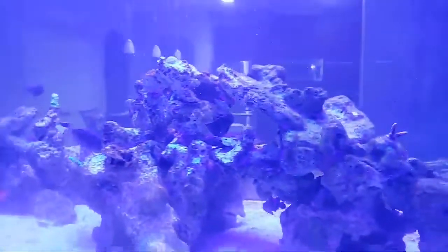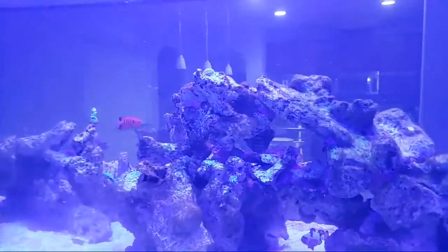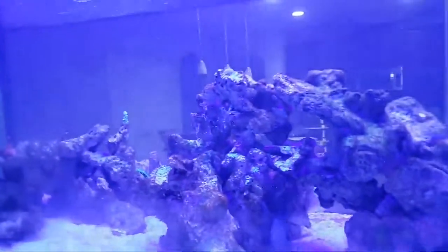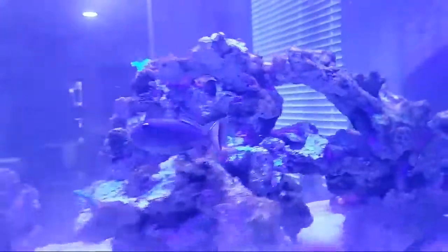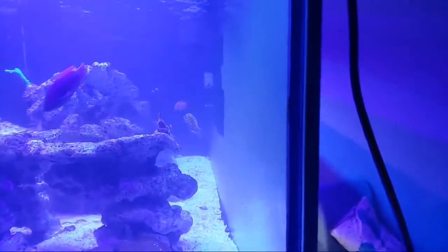Can you see the difference already? Maybe not. I can notice a difference. I don't know if you guys can. Let me see if I can get a side shot. There you go. That's disgusting, right?